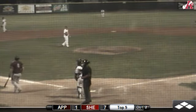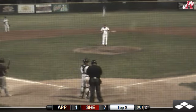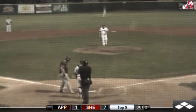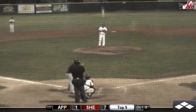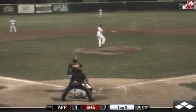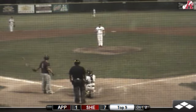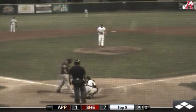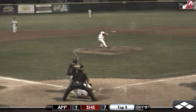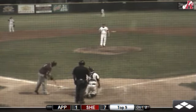Now a pinch hitter. That's number 8. For the Legends, number 8, Chris Erm. So Erm represents the last chance for the Legends. He is sent ball one by Winfield. Next one called a strike. It's 1-1.